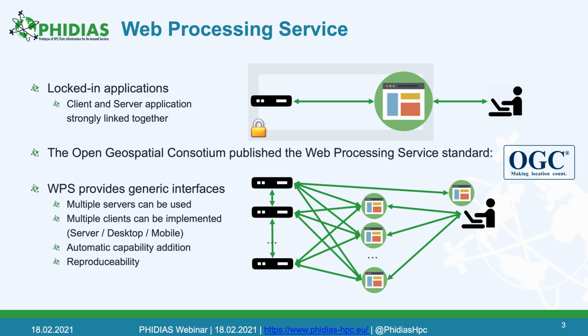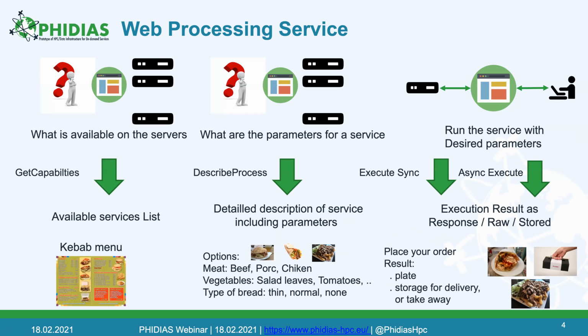Obviously, it also permits automatic capability discovery. It means that once you have a WPS client application, it can discover on its own the new services that are available and produce the HTML form or any kind of form to input the data. And it also ensures the reproducibility of execution because there is an internal mechanism to handle the history of execution. So you can rerun the same execution again.